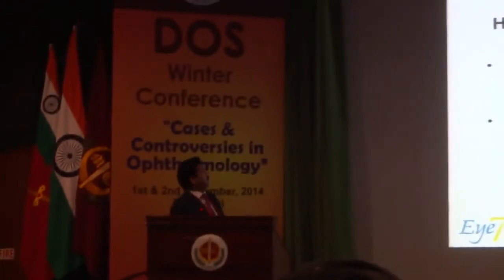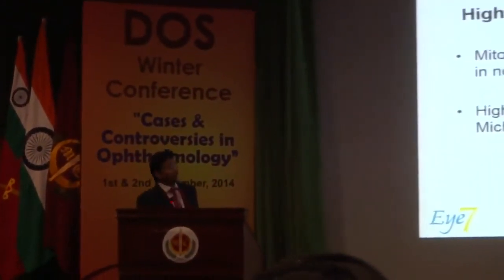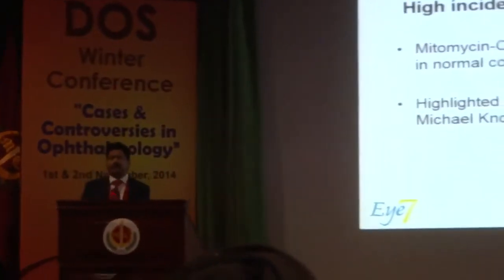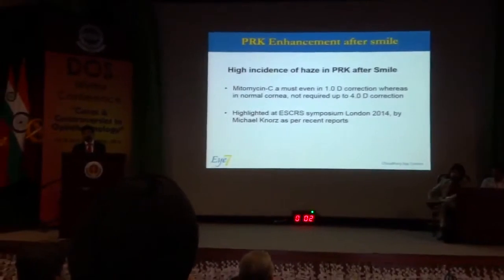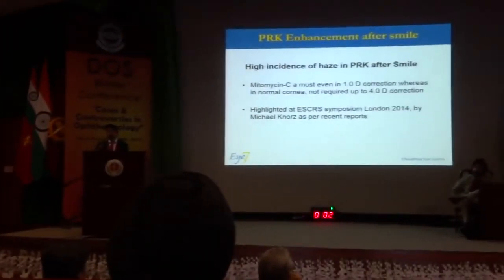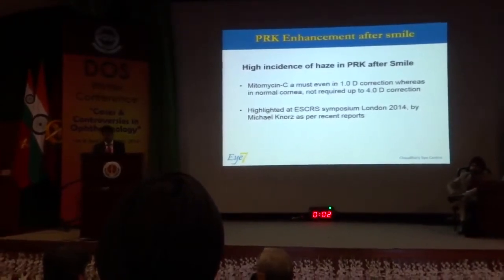And this was highlighted at this ECRS symposium by Michael North, that even if you have to do one diopter of correction, you have to use mitomycin in this smile-treated eye, whereas the normal corneas, if you remember, if you do PRK up till 4 diopters, you don't have to use mitomycin.